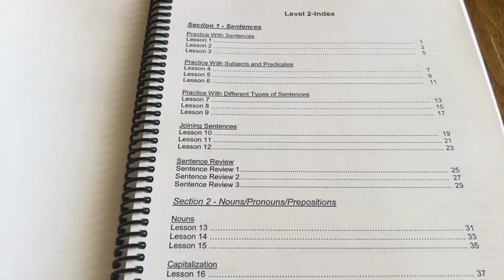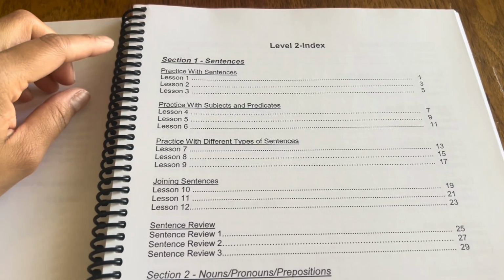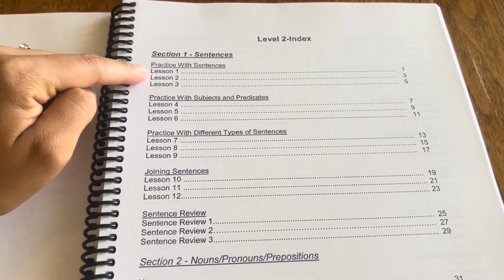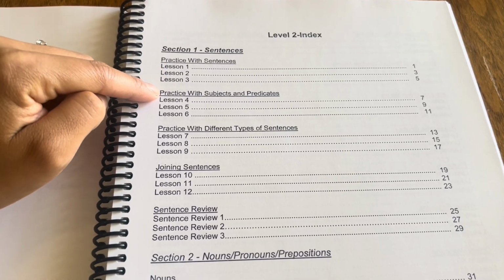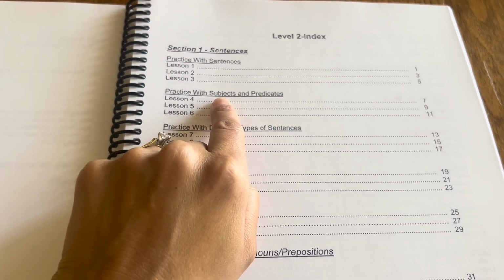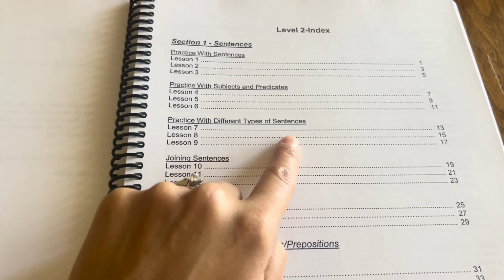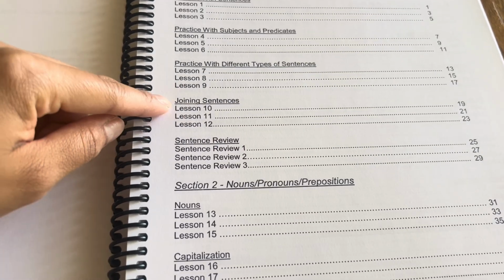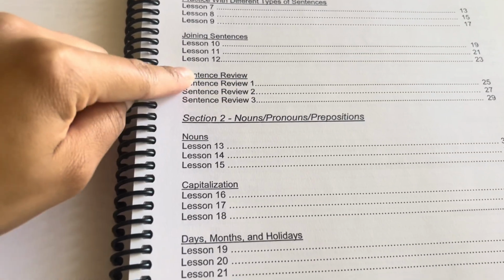So of course I'm going to start with the table of contents. We can see here that it starts off with sentences. They will practice with sentences, then subjects and predicates, different types of sentences like questions and exclamations, joining sentences, and then they have review.